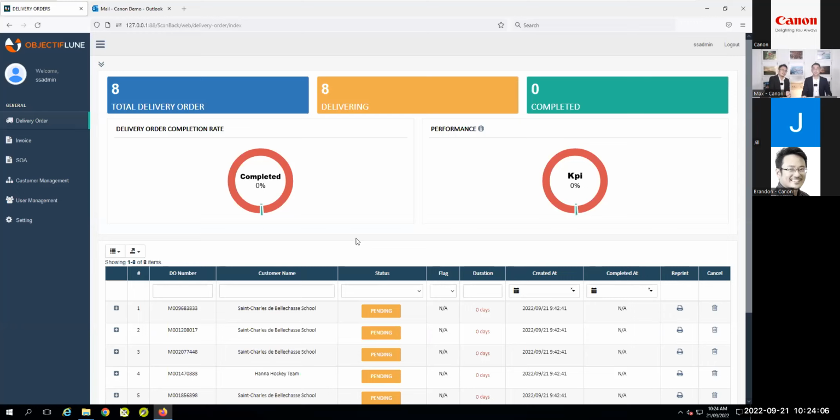So as you can see, the numbers on the blue box are actually increasing, right? Yes, correct. That means it's getting the data to come in. So this is a live dashboard where you can see the numbers actually increasing digitally.